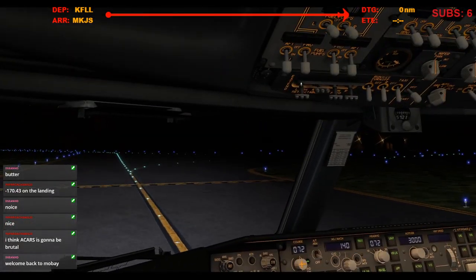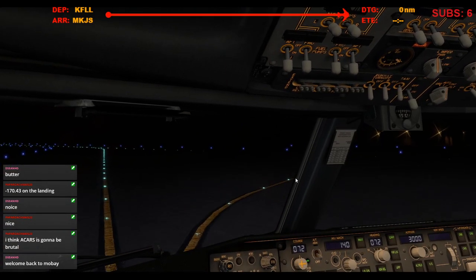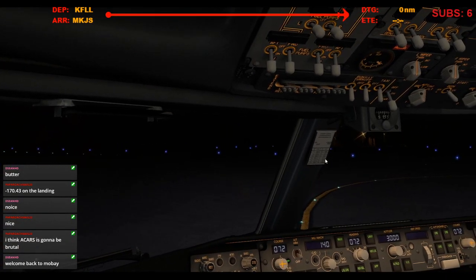It's usually much more spectacular with the sound. Damn it, I always forget to turn up the volume again after flying the Airbus.